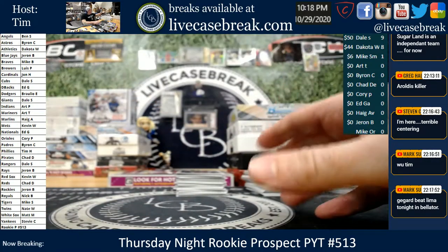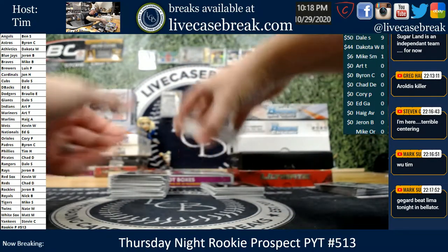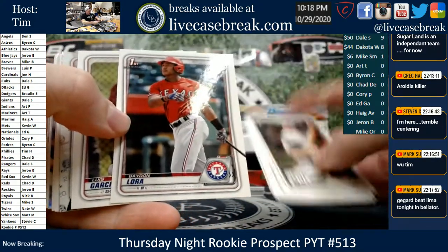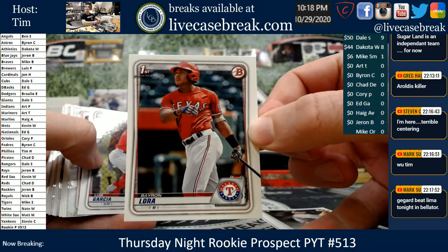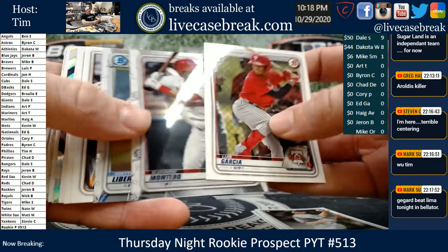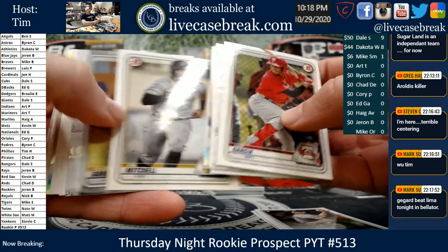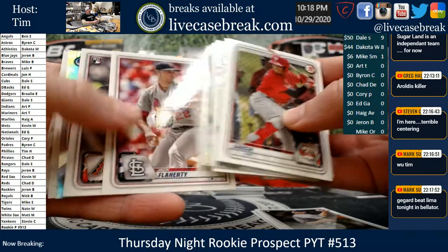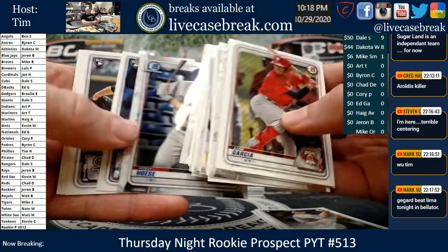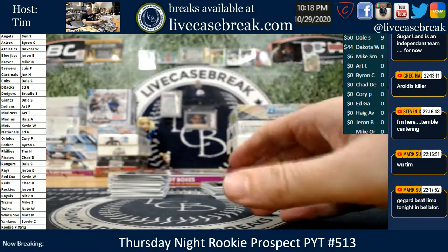Kevin and Juan. Okay, two middle stacks. Already got our auto. Just looking for some color, some chrome. Nice Baron Laura first. Been a while for those. Dale, all you, buddy. Montero and Libertor. A little insert for the A's. A little Bobby Witt first Bowman for you. Nick Bro, welcome back, buddy, if you're watching live.